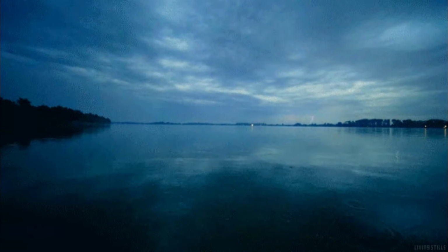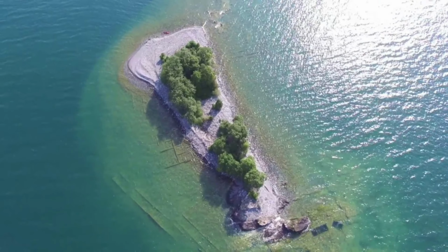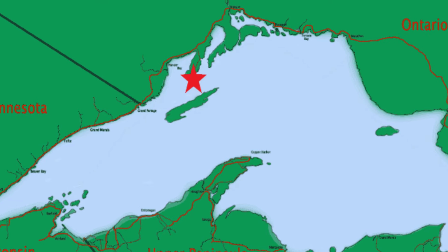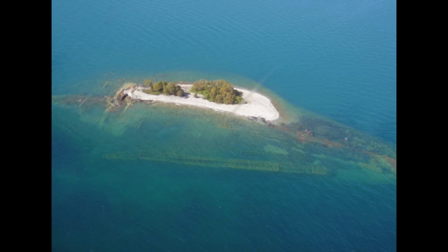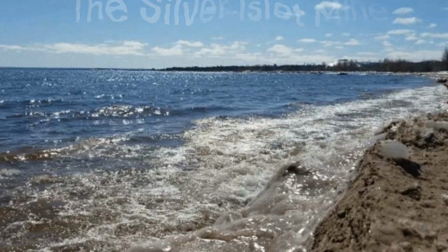156 years ago, the top of a very rich vein of silver was discovered on a small island less than a mile offshore in Lake Superior. This island only rises about 8 feet above the water. Alexander Sibley started developing the site a few years later in the year 1870. This is the story of the Silver Islet Mine.